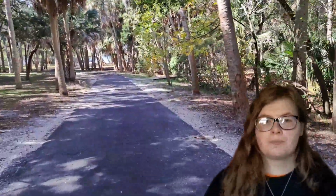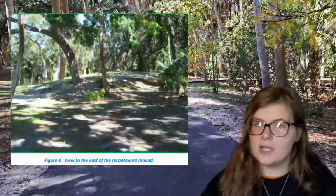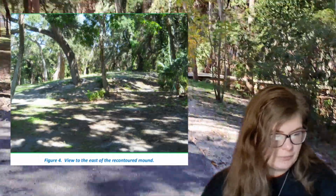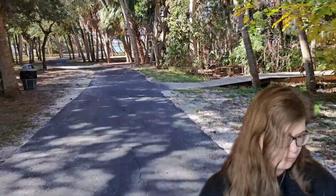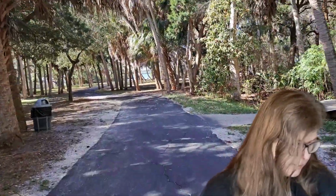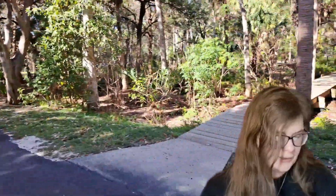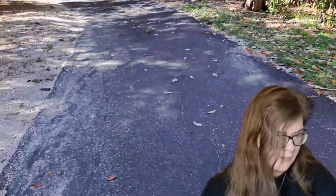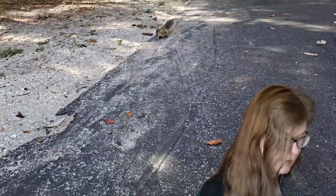A couple of archaeologists and excavations have been done. Really, the first time was in the 1800s, 1900s, 1916, and 1926, but those were people who were repurposing the property for their own work.